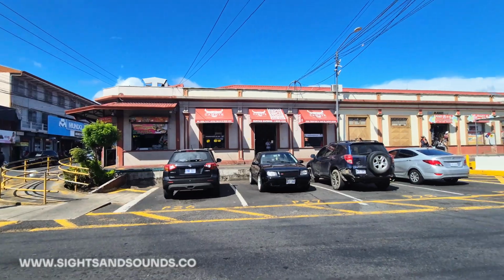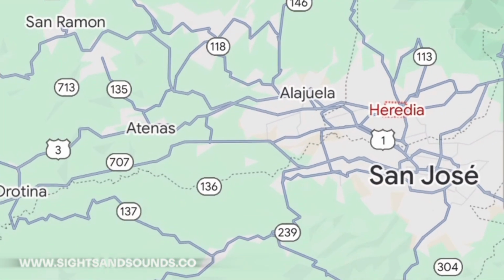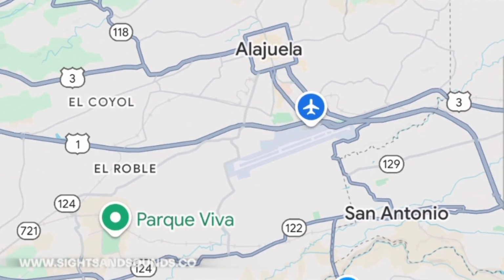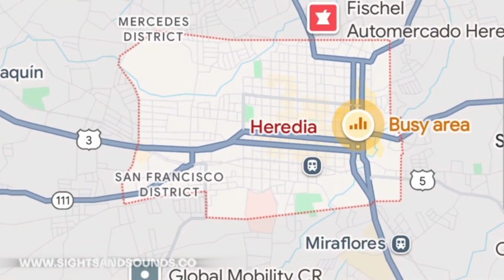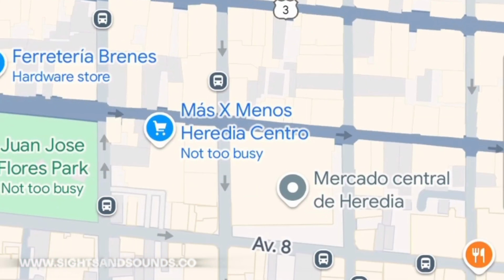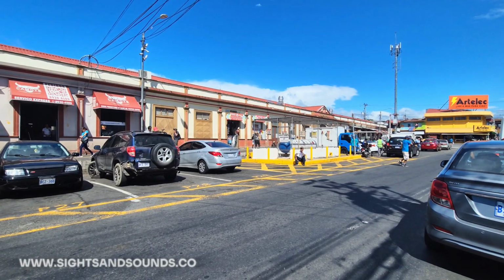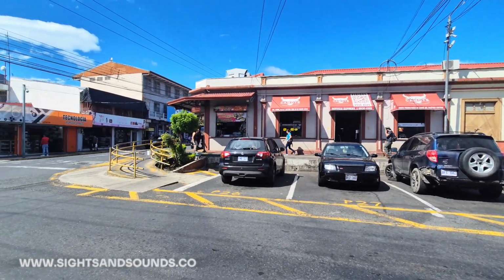Before we start walking, though, let's talk about how to get here. So if you're starting your vacation in San Jose, you'll be landing right here at the SJO airport, just south of Alajuela. And then you're going to drive just 20 minutes to get to Heredia, right here. And we'll zoom in. This is the Central Park where we're going to end the video. But if you head a couple blocks down, there's the market. And then you will arrive right here at the market downtown.